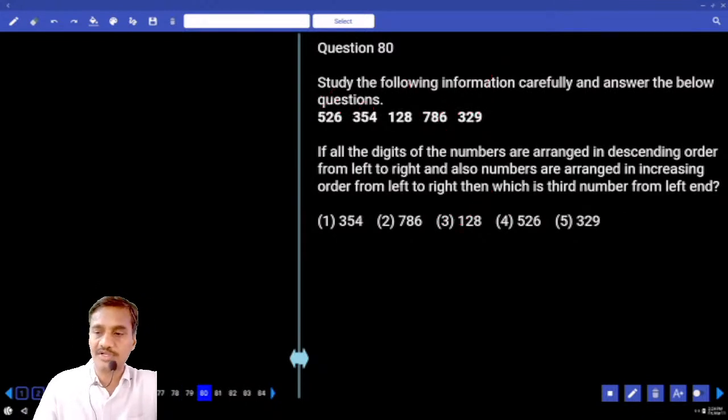Then 80th: if all the digits of the numbers are arranged in descending order from left to right, and also the numbers are arranged in ascending order from left to right, which is the third number from the left hand?